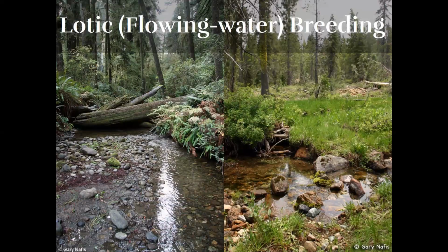Okay, so now we're going to talk about our Lotic species. These are amphibians that are stream associated, and our climate in the Northwest is ideal for seepages and streams that support amphibians. They tend to have a smaller window of activity just because they tend to be higher in elevation, and these species are more prone to drying out, so they tend to stay either buried or in the water at very cold times.